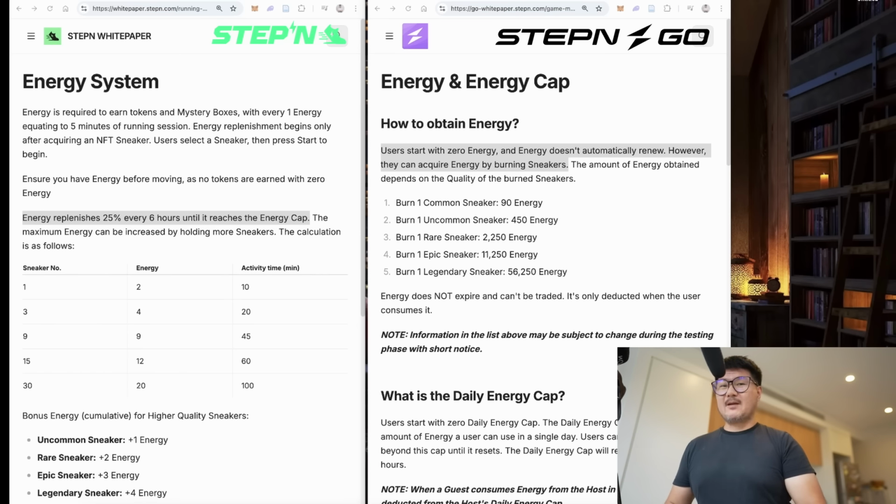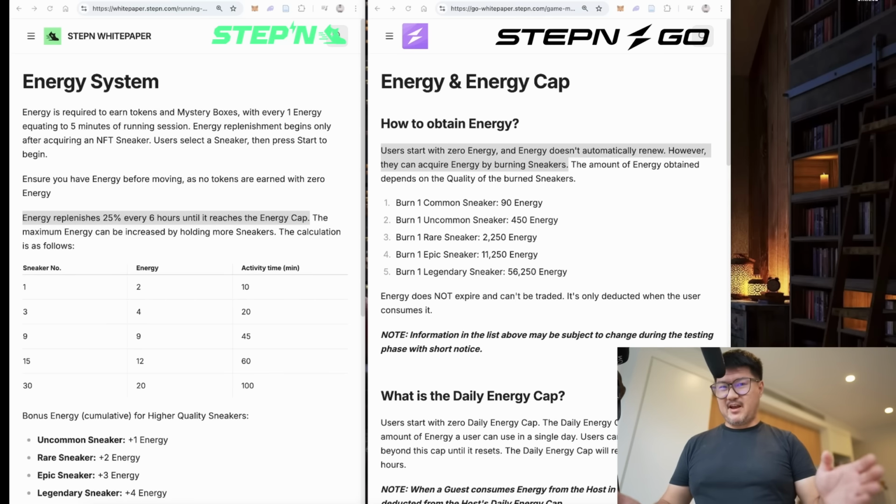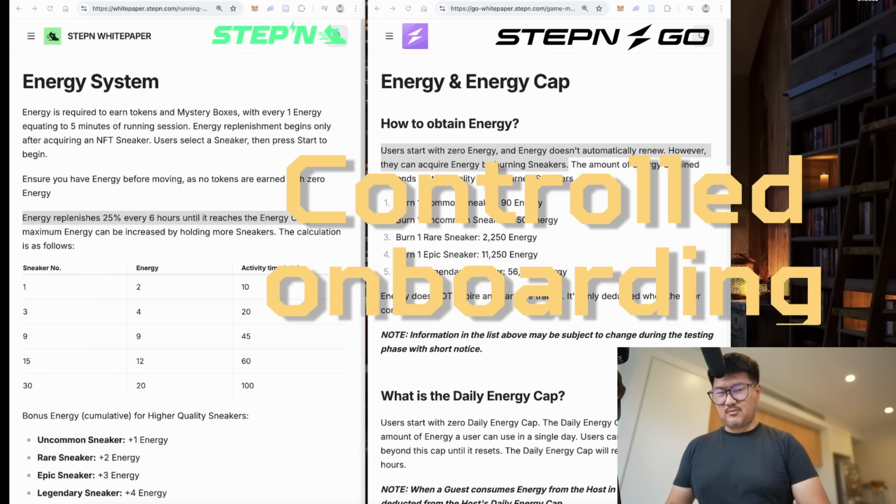And speaking of the new game token, GGT, there will be lots of new ways to use GGT inside STEPN GO and grow in the game, which helps limit players from cashing out and selling, which could inflate the supply of the token unnecessarily. Now, another tokenomic innovation lies in STEPN GO's controlled onboarding process.